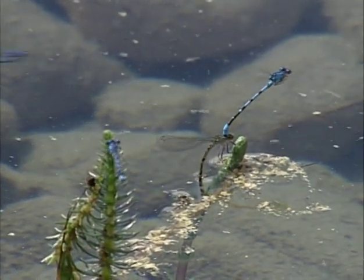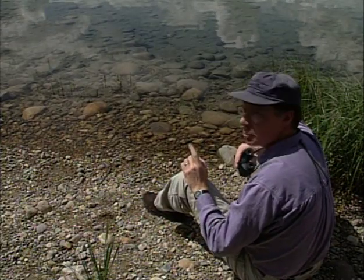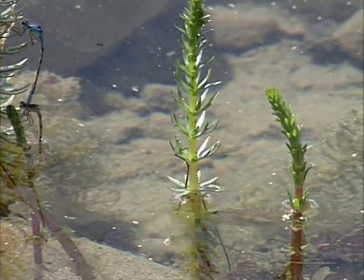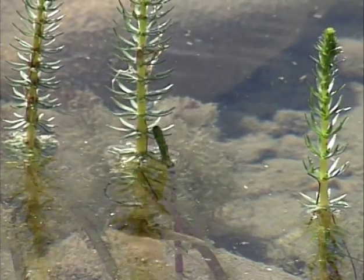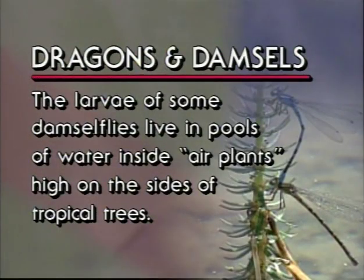Well, sometimes you get so many females laying eggs that they can actually kill the water plants. A spot like this, it's a major damselfly incubator. The larvae of some damselflies live in pools of water inside air plants, high on the sides of tropical trees.